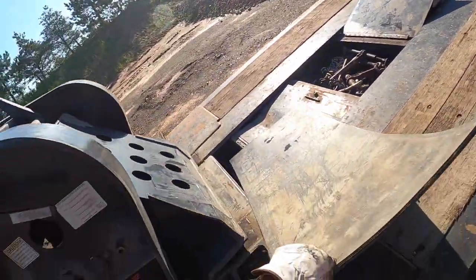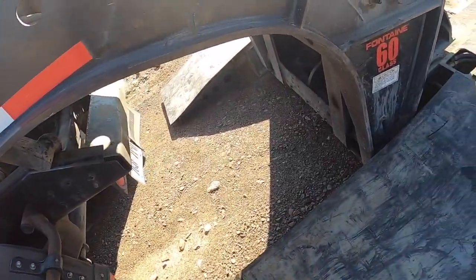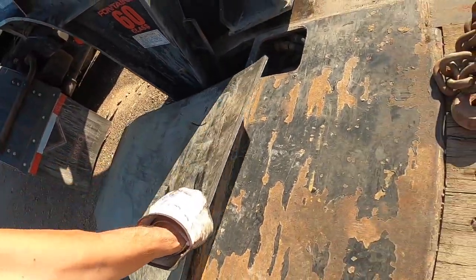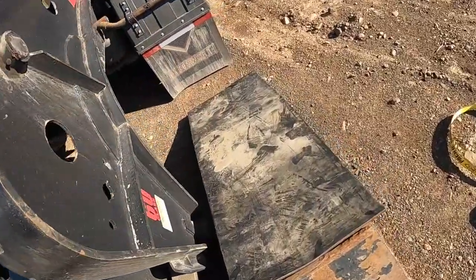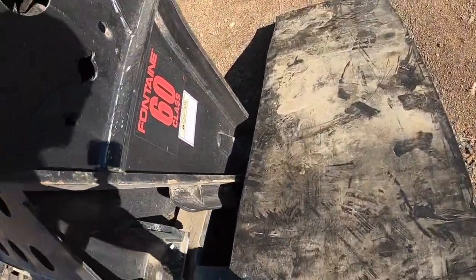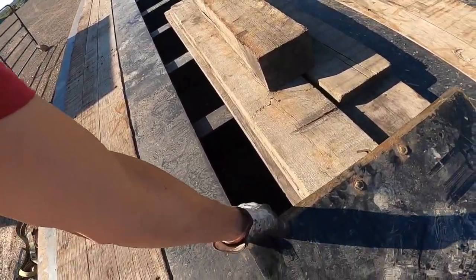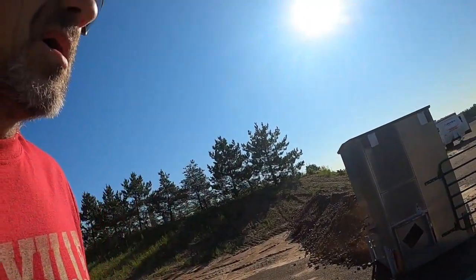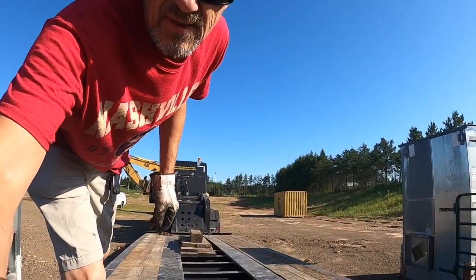Gonna be using this for the first time. See if it helps any. This guy, you see what happens? This is what happens when you have track machines. They just eat at your metal. All right, and I don't know yet if one timber will be enough.